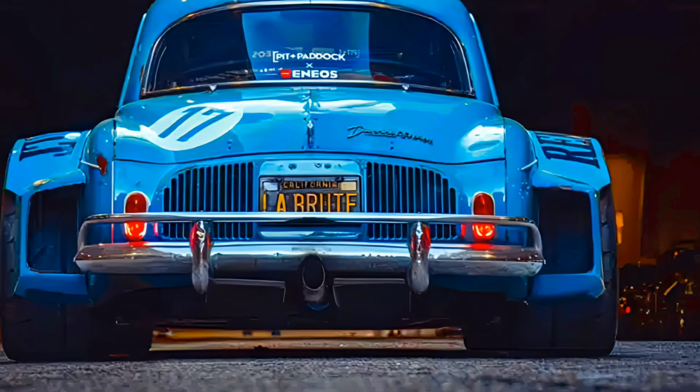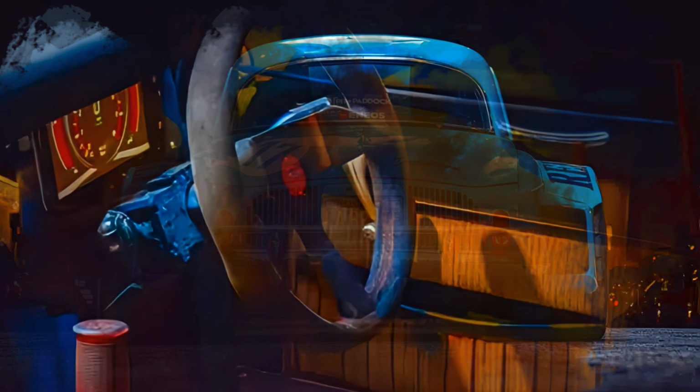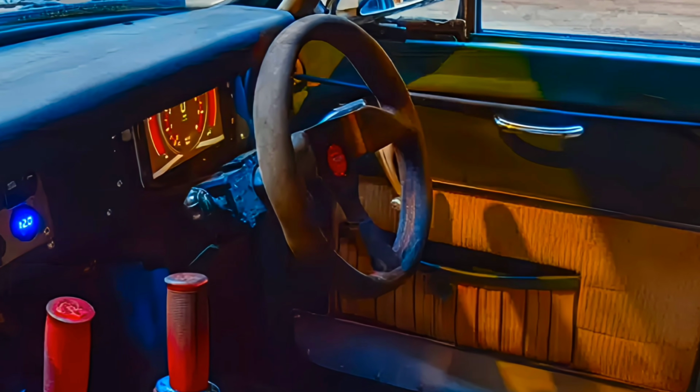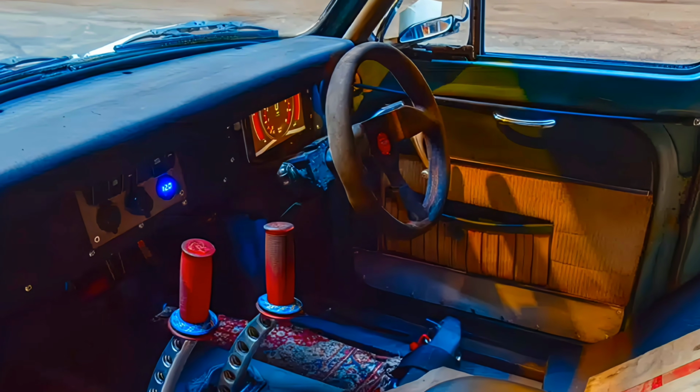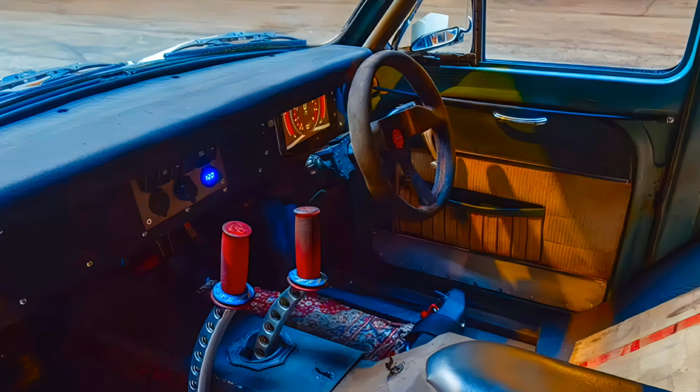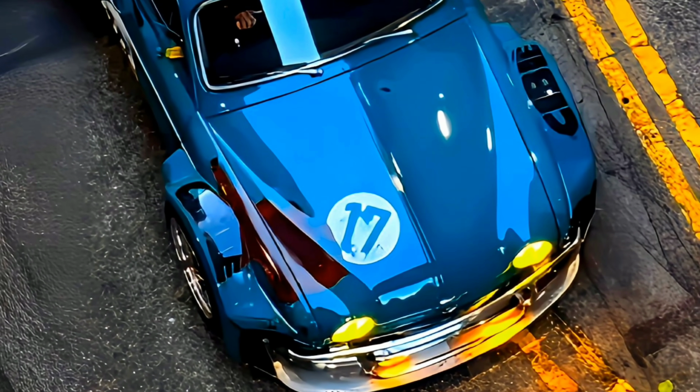Exterior: handmade carbon fiber widebody, aviation-inspired aluminum splitter, flat aluminum underside, 60s-inspired livery over original patina. Interior: RHD conversion, custom dash, Status Racing seats, custom shifter and hydraulic handbrake.